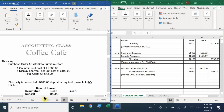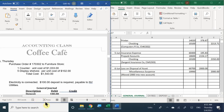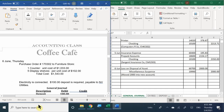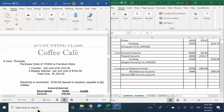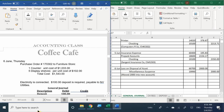All right. So then, continuing on June 6th, we did another purchase order to the same exact store. I guess we were looking through the catalog, we ordered it, and we completely forgot to attach this to the purchase order. So we decided to just do another one. So here we decided to make another purchase order, and we bought a counter, right, for $1,033. And we also bought 5 display shelves, okay?